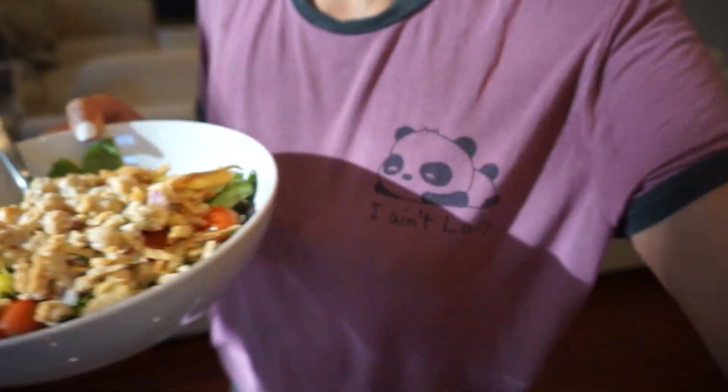For today's dinner, I kept it pretty simple. I just diced up a little bit of a red onion, mixed in some vegan mayo and some seasoning, topped that on a bed of mixed greens. Been really enjoying, like on top of my salads, crispy onions, just for some added crunch. And that was my dinner. That was my what I eat in a day.